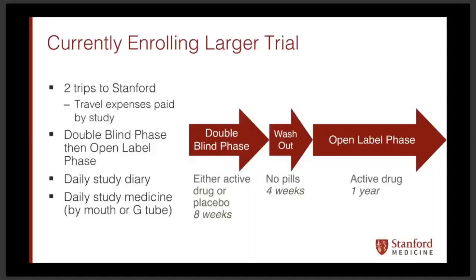At the end of the study, everyone will get the option to receive the medication free of charge for a year as part of an open label study to evaluate the safety of the medication. This is a nice part of the study because anyone who is assigned to get the sugar pill or serlopitant will have the ability to get the real medication and continue it for up to 12 months if they feel it's helpful for them.